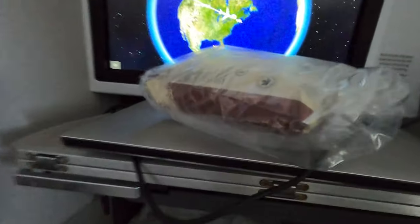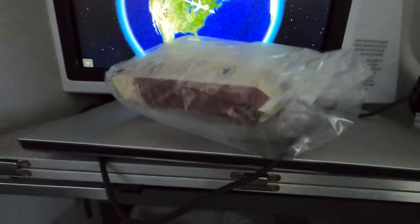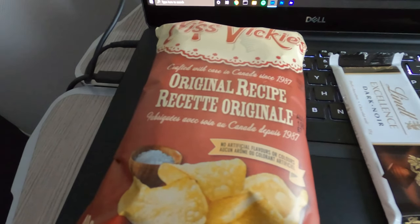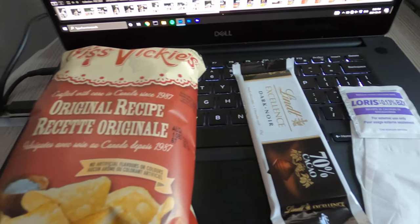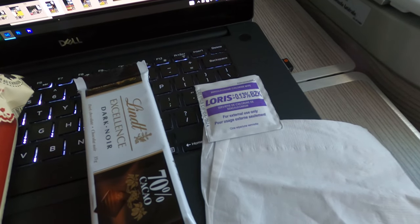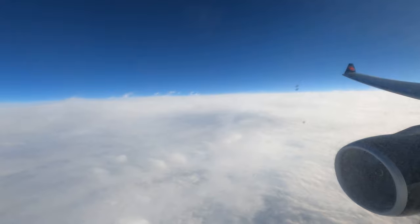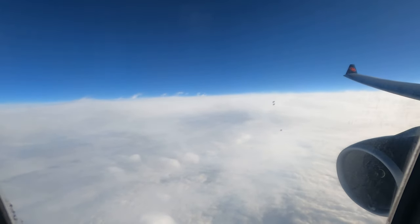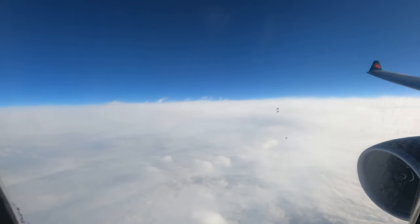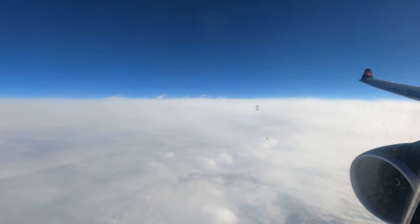After waking up after an hour, a bottle of water and snack bag was handed out. Miss Vickie's plain chips and dark chocolate was included. I honestly couldn't tell you what it was at the time, but this is genuinely the most relaxing flight I've had in a very long time, even pre-pandemic.